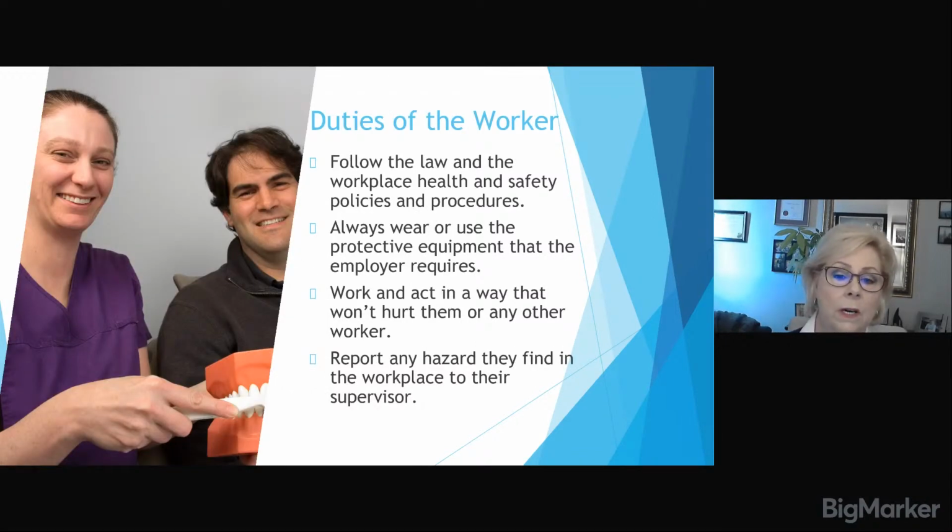The duties of the worker are to follow the law and the workplace health and safety policies and procedures that you have in place. Also, always to wear or use protective equipment that the employer requires. So if you require PPE to be worn in the sterile bay, then that's absolutely mandatory. Also to work and act in a way that won't hurt them or any other worker, and report any hazard that they find in the workplace to their supervisor or to the health and safety rep. So if you don't have an office manager in your practice, then the worker, if they think that something is unsafe, then they need to report it to their health and safety rep.